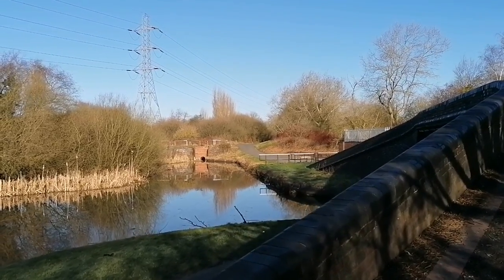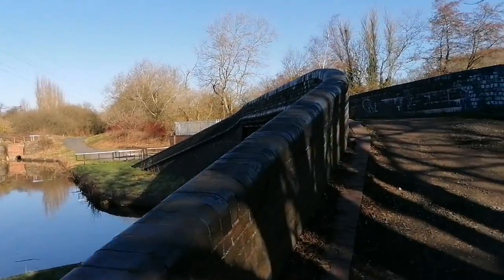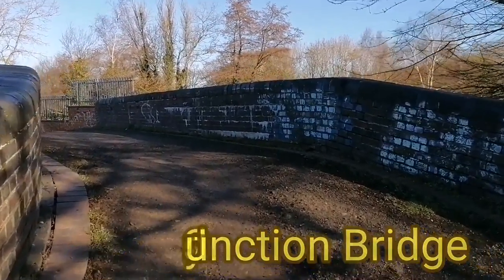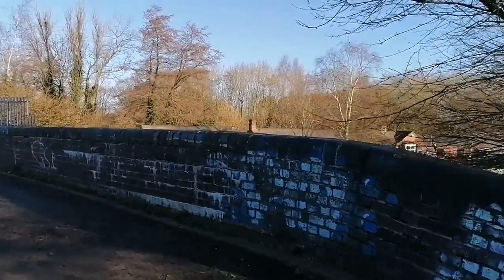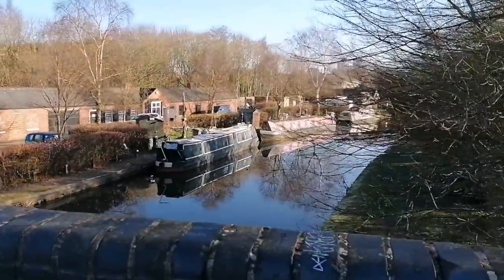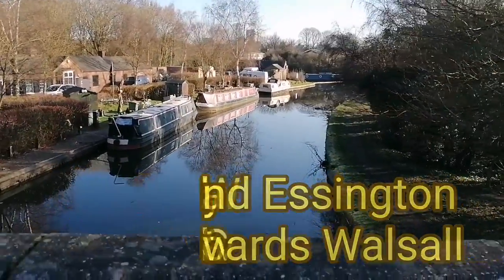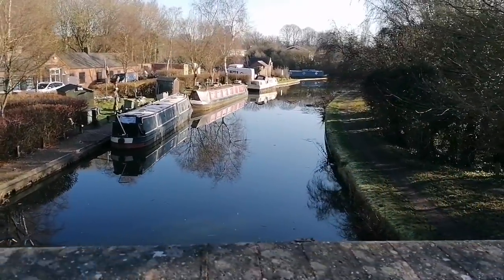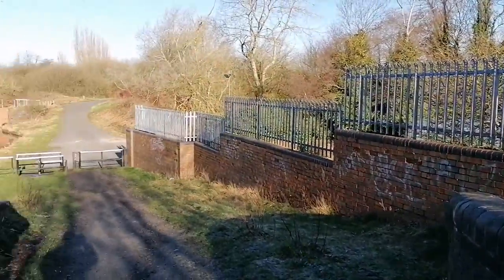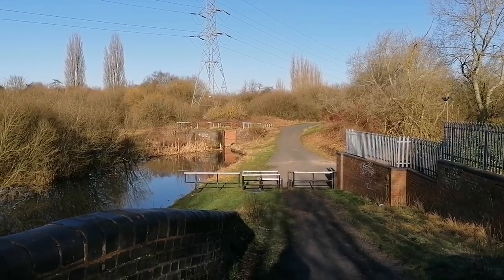Now, although the main Nature Reserve starts from Broad Lane on the B4210, we're going to start the walk from here at Sneyd Junction because it's not too far, and this is like an extra bit to the walk and it will link the Nature Reserve to the existing canal. So that's looking towards Warsaw, and that's the way that we'll be going on the Wyrley and Essington Canal Part 3. But we're going to be coming away from the main canal and taking this route here.